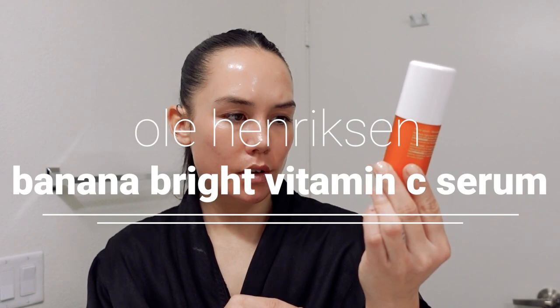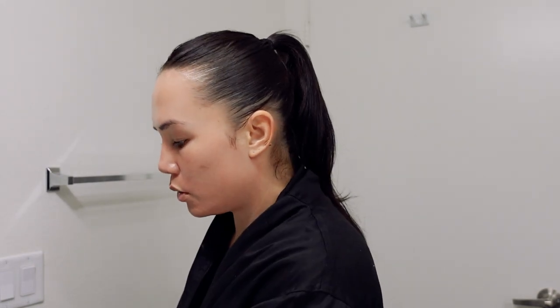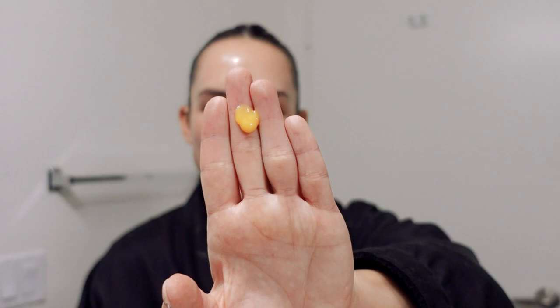And before repurchasing the Naturium one, I want to give this a shot. So this is the Ulla Henriksen Banana Bright Vitamin C Serum. It has 15% vitamin C, 5% PHAs and hyaluronic acid. And I really, really like this. My skin just really agrees with Ulla Henriksen. Y'all know I love their moisturizer and their face oil. But it looks like that's like a banana color, kind of like their eye cream. So I've really been enjoying this.